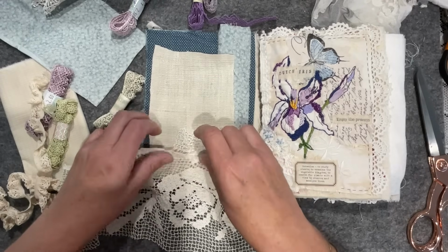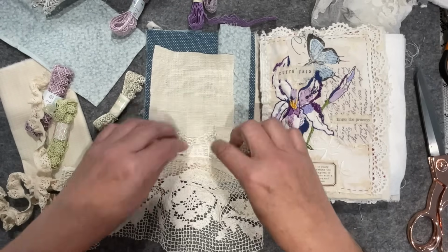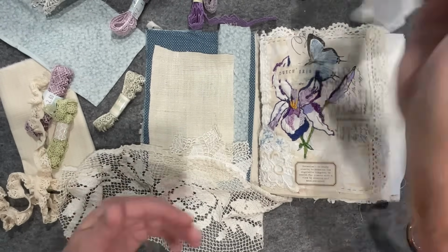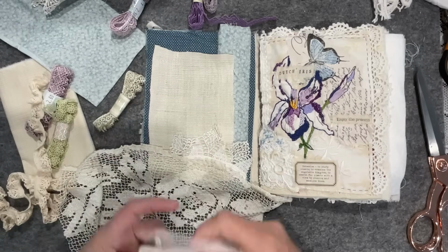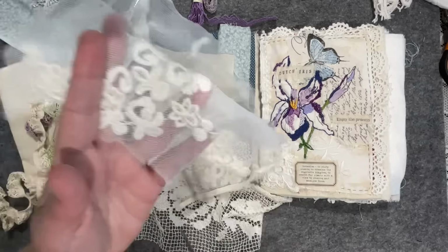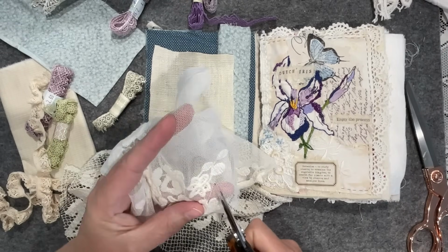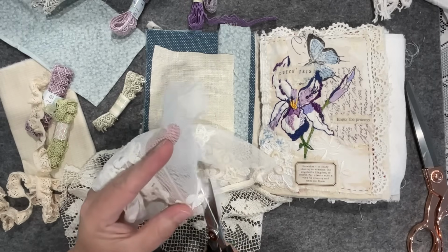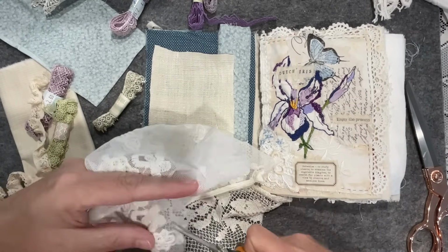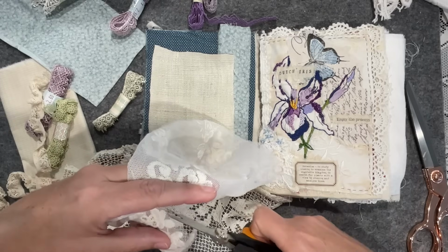Lavender Hill. What else have we got here in our stash? Oh, we've got this. Lavender always reminds me of pretty ladies smelling sweet. So I think if I get a little lacy here in building the base up, it sort of feels like lavender to me.